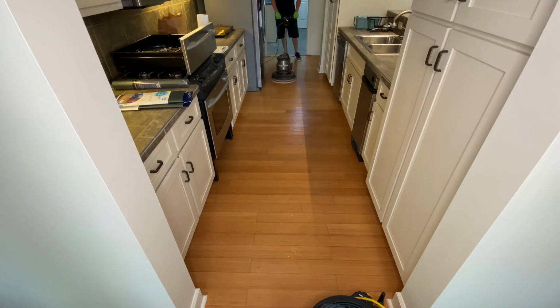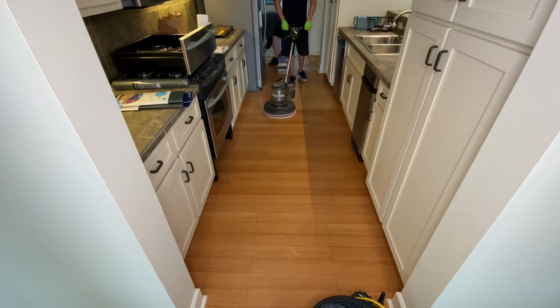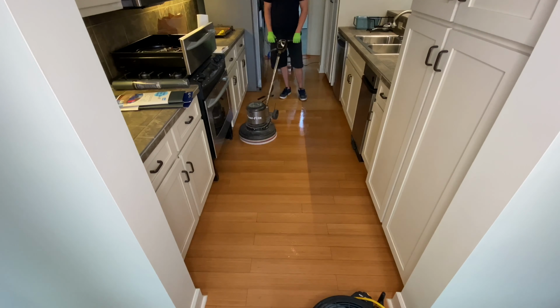So here we are putting down the neutral floor cleaner in the kitchen, and then again Cole is heading in with the 175 floor machine with the white pad. And then right behind him is Sonny on the counter-rotating brush machine.